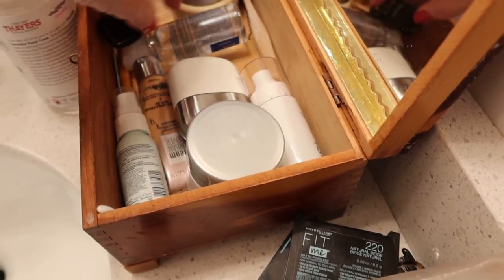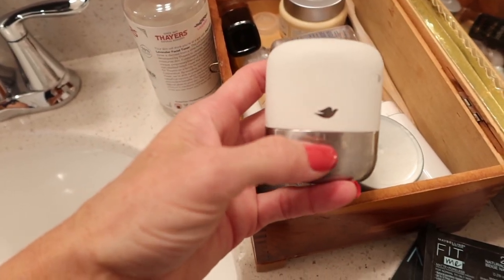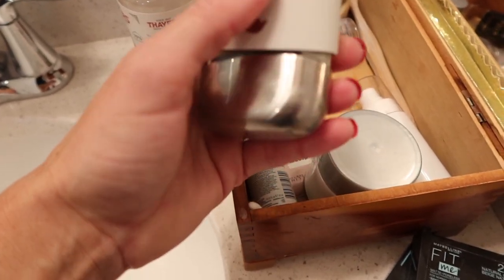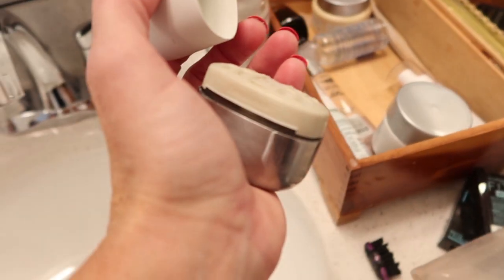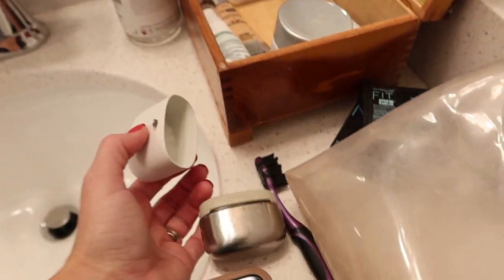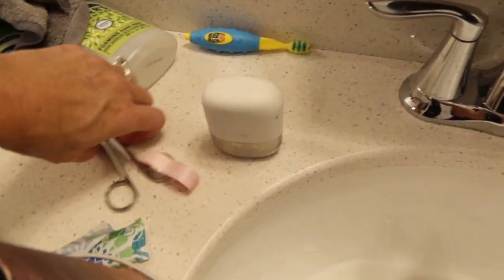This is my deodorant that broke yesterday, so I'm gonna have to get a refill for this little thing that came apart. It pops off, it twists off, and you can replace it back onto this stainless steel bottom. So I need to get another one of those before we head out.